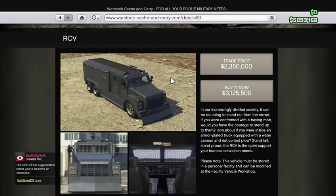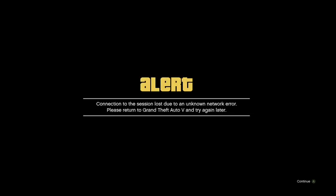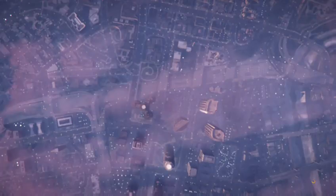Okay, go to trade price again, $2,350,000, and buy it now price $3,125,500, and I have been kicked due to connection lost. So I'll rejoin back into online and go over the last few cars. And then we'll be going to Mazebank Foreclosure and looking at the properties.